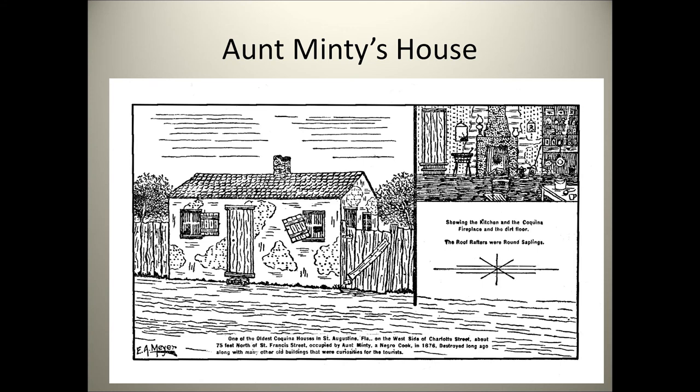This is Aunt Minty's house. So if you are on the corner of Charlotte and St. Francis Street, we have our parking lots up there. This house, Aunt Minty, she was probably an African-American woman. One of the oldest coquina houses in St. Augustine, Florida, on the west side of Charlotte Street, about 75 feet north of St. Francis Street, occupied by Aunt Minty, a Negro cook in 1876, destroyed long ago, along with many other old buildings that were curiosities for tourists. So here we have a little bit of what it looked like inside. And he talks about how it shows the kitchen, the coquina fireplace, the dirt floor, and that the roof rafters were just round saplings.